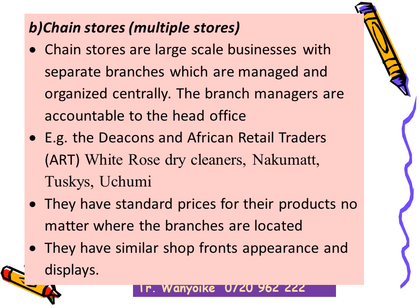The other feature, maybe you can note here, is that they have standard prices for their products, no matter where the branches are located. The other one is that they have similar shop fronts, appearance, and displays. They have even the branding, the way they write their name. You find that all of them have similarity, such that if you know one branch maybe in Nairobi, once you see another one in Mombasa, then you can even tell which business that is without reading the name.